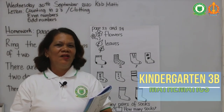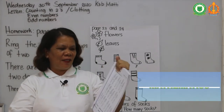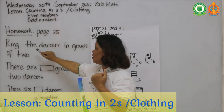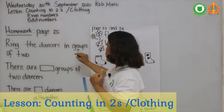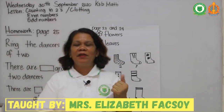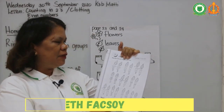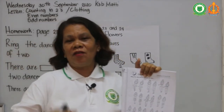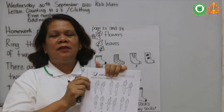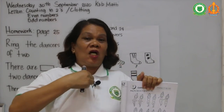Okay, here we go. For your homework, kids, please look at this, okay? So at page 25, you're going to ring the dancers in groups of two, okay? Ring means you're going to circle. But first, before you circle, you're going to see the different kinds of clothes, okay? So you're going to circle by twos according to the clothes.